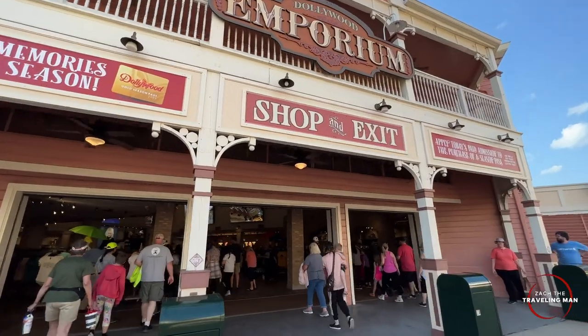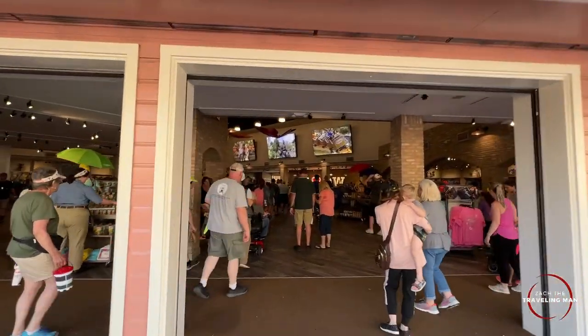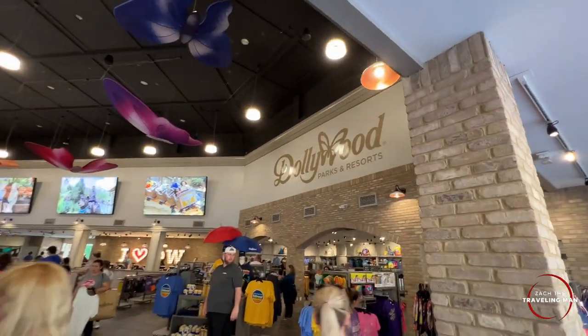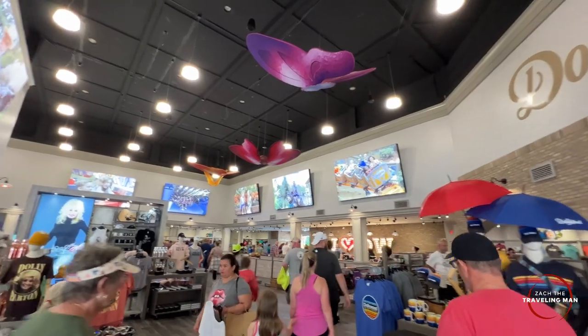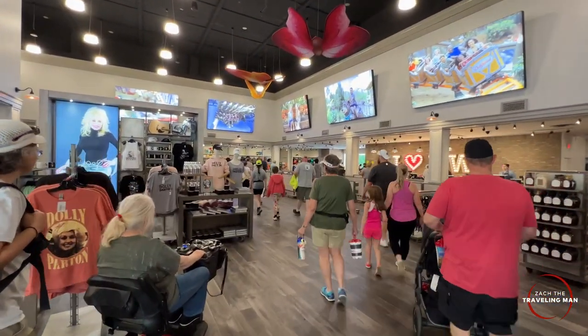So now the final new thing that we have to look at for 2022 this season is the Emporium, which is completely reimagined from what it used to be. So a brand new Emporium, they've laid it out differently to help control crowds. Of course, this is the way that you exit the park. They bring you right through here.